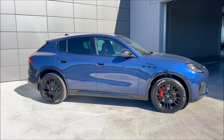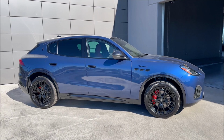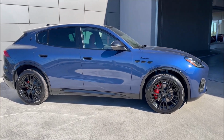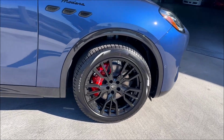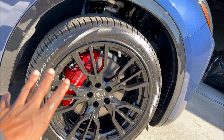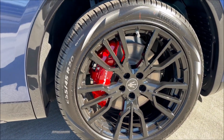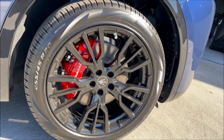Now, when it comes to the side profile, this is probably where you'll notice the most changes when it comes to the Grecale in 2025. Now, we did mention the 20-inch Etera wheels, gloss black standard, all right? And then you have Pirelli Scorpion Zero tires to wrap up the rubber, Brembo brakes per usual with Maserati, red calipers, white script, and a Maserati center cap there as well.